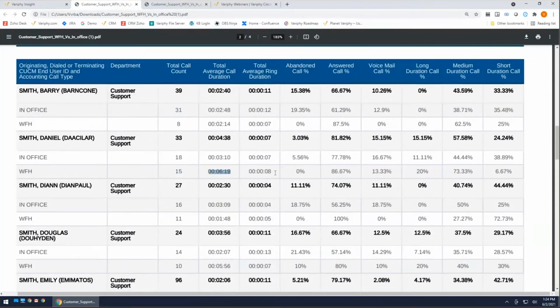Same thing here, average ring durations, answered call percentages. Again, this is a very productive person when they're working from home. But the idea behind this is giving someone the power to run this and see these stats and make intelligent decisions on whether working from home is the right thing for that particular department or group. And this doesn't have to be run on one particular department. This can be run company-wide.